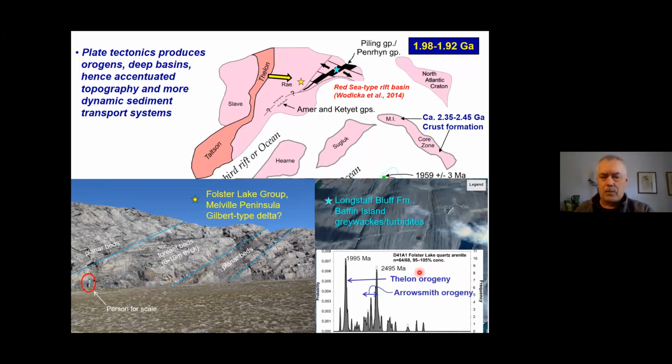And we did the detrital zircon analysis from the Folster Lake group, and it has a peak at 1995, which is the Taltson orogeny. Another set of peaks at 2.3, 2.5, which is the Arrowsmith orogeny, suggesting that indeed the sediments come from the west, transported toward the east, forming these structures here in the sediments.